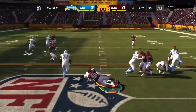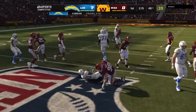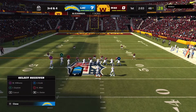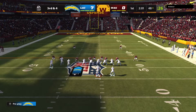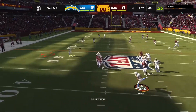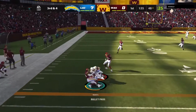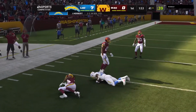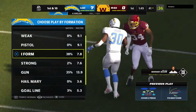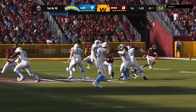Herbert will give this one to Eckler. And he'll get across midfield and down to the 48-yard line. Now Herbert with it, looking to pass. He'll get this out wide to Eckler. And he is going to have the Chargers first down by about 3 yards or so as they wind up getting 7 there on 3rd and 4.